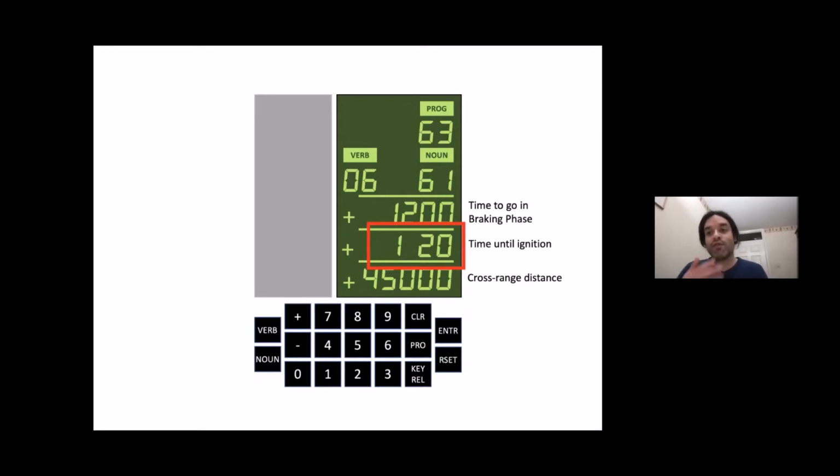Okay, let's wind forward the clock a bit. It's now 1 minute 20 before we're going to start lighting the rocket engine. And even now, giving this presentation, I can feel myself getting excited. And the computer has an important message for the astronauts. So to indicate that, it lights up the key release light on the DSKY. And the astronauts can view that important message by pressing the key release button.